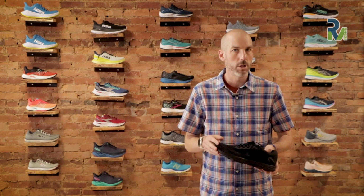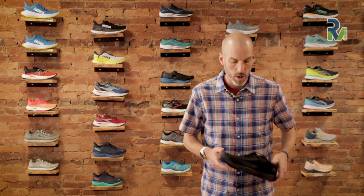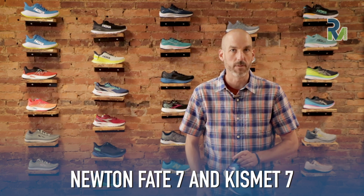But first, I just wanted to give some information about some updates on some other Newton models that just came out as well. So we're going to first dive into the new updates on the Fate and Kismet 7.